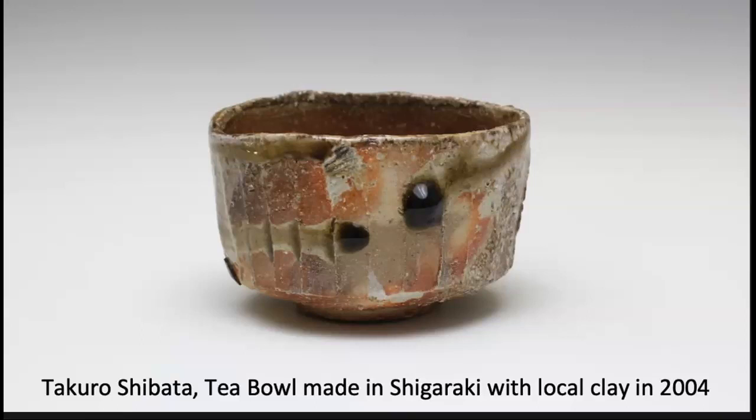But sometimes, the best Shigaraki clay, we think, is not easy to work with. It's rough and not quite plastic. But when you make it work and then fire it, it creates beautiful work. So sometimes we need patience to work with the clay, and don't complain about the clay.